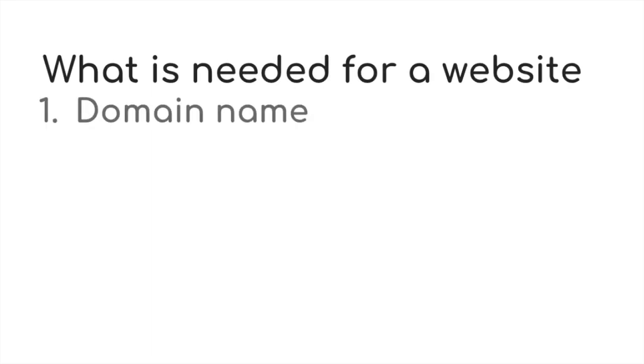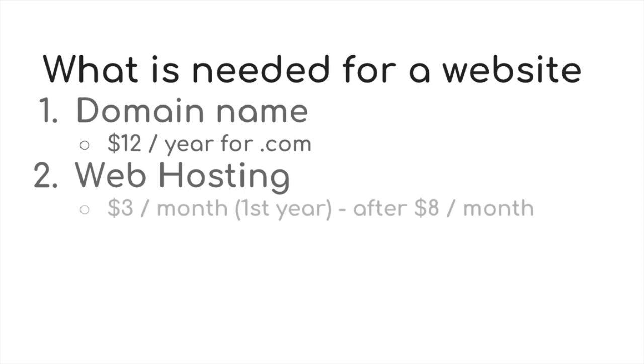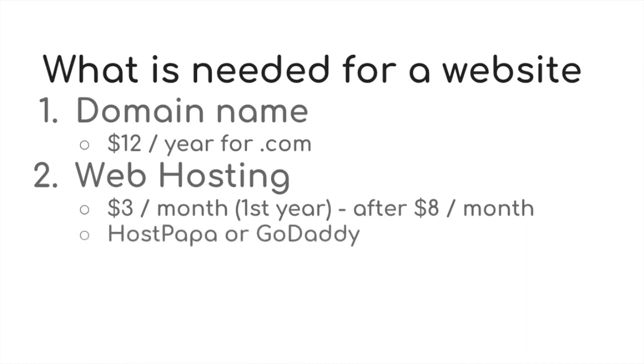So what do you need to set up a website? Well, first of all, you need a domain name. It costs about $12 per year for a .com domain name, but most hosting providers provide it for free when you sign up with them. The second thing you need is web hosting, which can cost as low as $3 per month during the first year and about $8 the following years. For example, I'm in the process of moving from GoDaddy to HostPapa. If you want to see my hosting provider comparison video, a link will appear on your screen now.